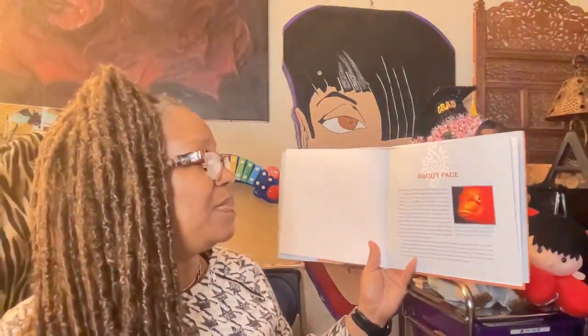What do you see when you look in the mirror? Brown eyes, freckles, dimples. Let me read the book first and I'll go back to that part. Now, this is a long book, so I'm going to try to go through it quickly. It says about face. Fish faces. That's pretty much how we began, say scientists. Our human faces originated in the sea about 500 million years ago.